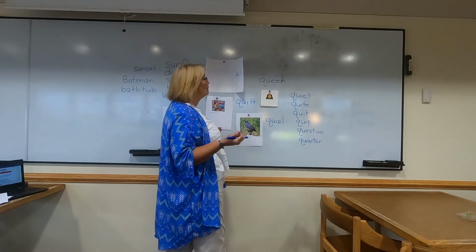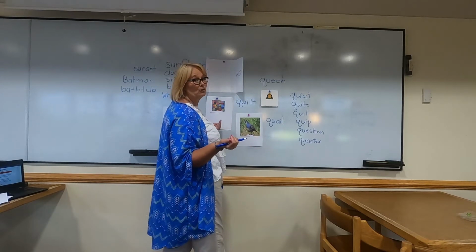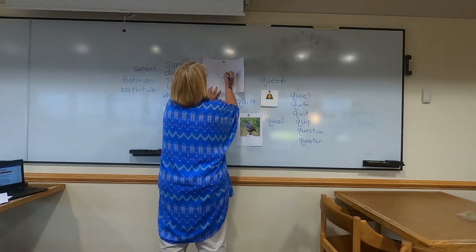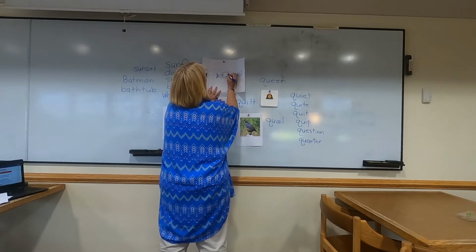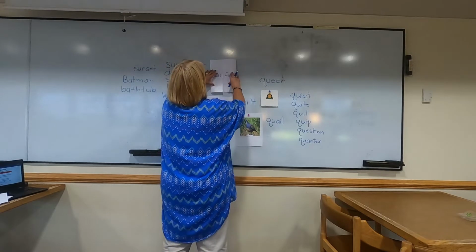Now if I had a yellow marker, I would make probably a yellow fish, but I don't. You'll have to use your imagination that I'm using yellow. So then I'm going to make a sunfish. A sunfish has really pretty yellow stripes on it. And that's my sunfish.